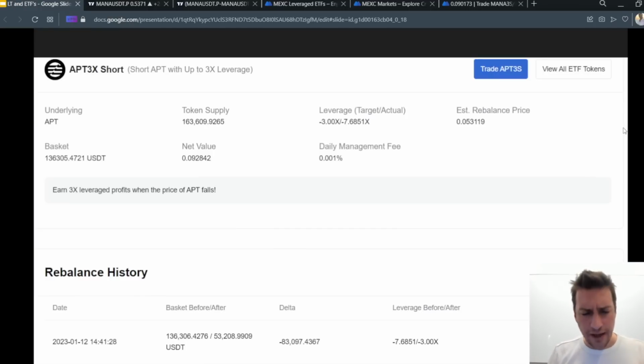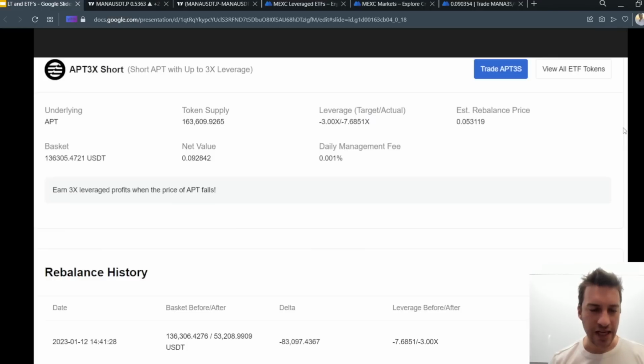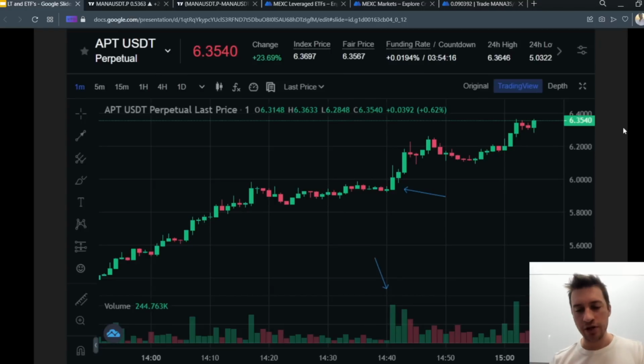All right, so how many more do I have? Oh yeah, just 2 more. APT 3X, I think you guys know the idea by now. You can see the rebalance was at 1441. This is a short token. So in order to rebalance it on an irregular balance, meaning that when price is rising, the short token's losing a lot of money, you have to buy. APT did this. It's not as crazy or violent as the others, but you can see that there was a significant amount of volume traded at the time of 1441. You can see that in the bottom left. 1441 on the chart right here, you can see a surge in volume. Price just couldn't stop going higher. Yeah, you get the idea.